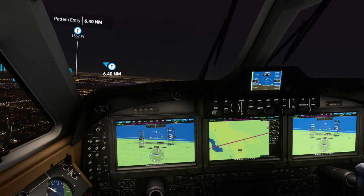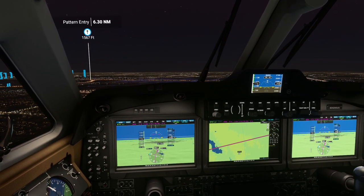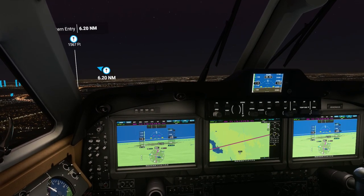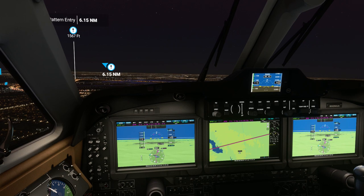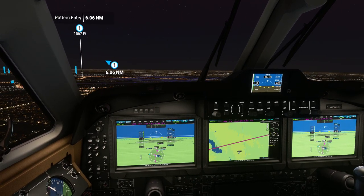Alright, we can begin turning in the direction of that mouth opening, I think. Maybe not. Maybe we need to go a little bit further out to get in there. Looks like a really pretty night, all the lights.